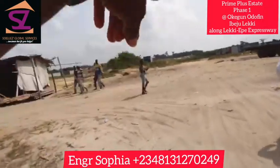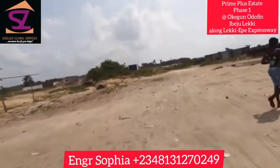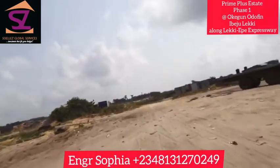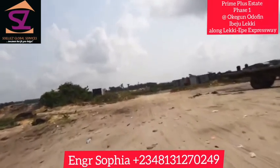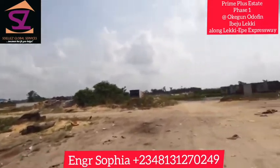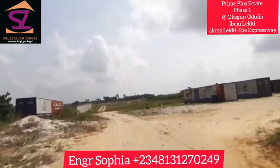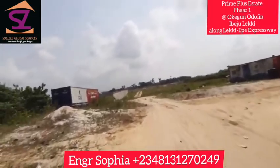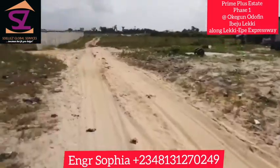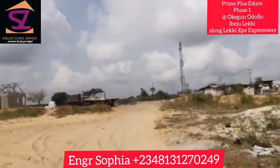So now we are heading towards the site. So this is the road. I want to walk from here to the site so that you just have a clear view of everywhere here. So this is it. So you can drive in. Drive in. That's the road.